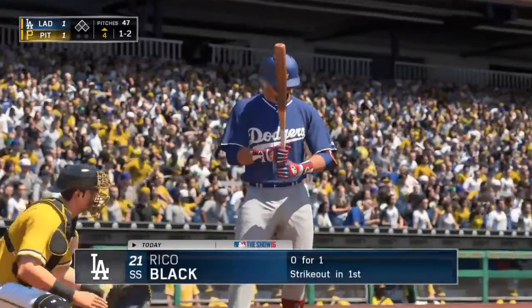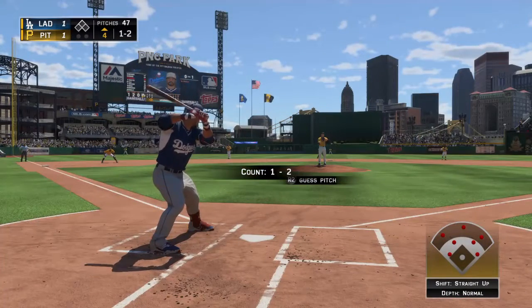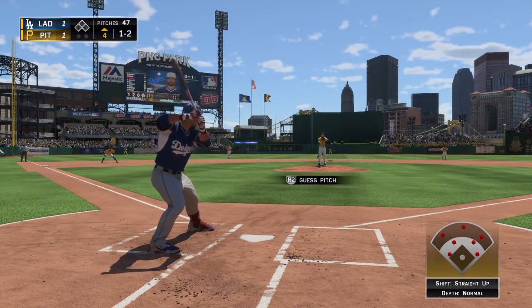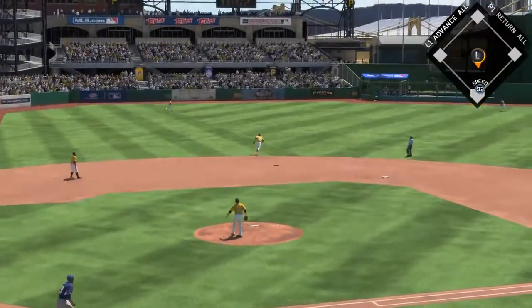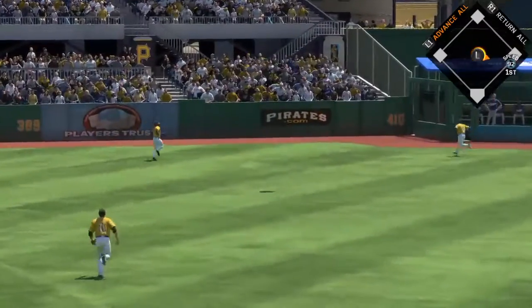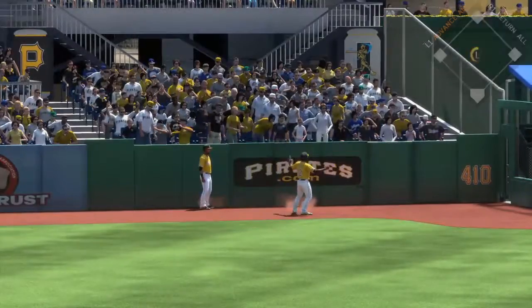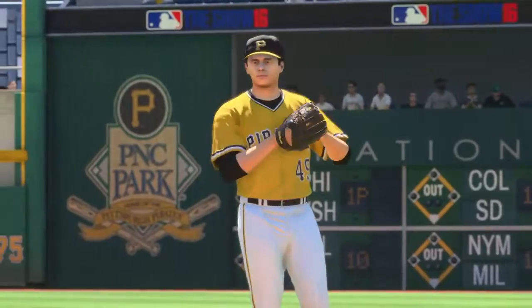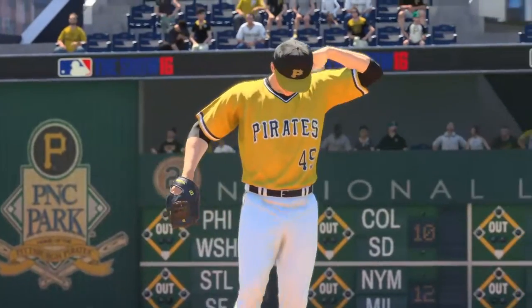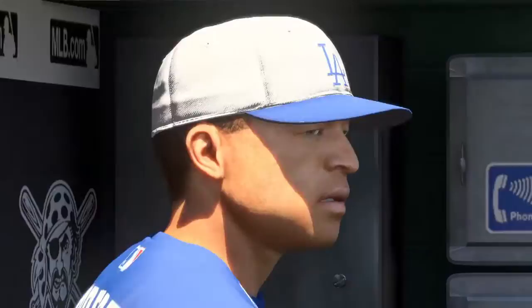Rico Black is ready here as we begin the top of the 4th. High in the air and deep to left center field. McCutchen going back on it. Still ranging back. Out of here. She was a wall scraper, but it counts just the same. A home run. So a solo shot here to left center field, and the Dodgers move out in front. It's 2-1.